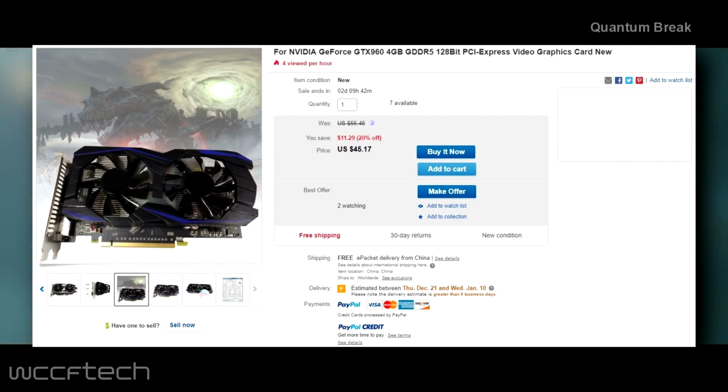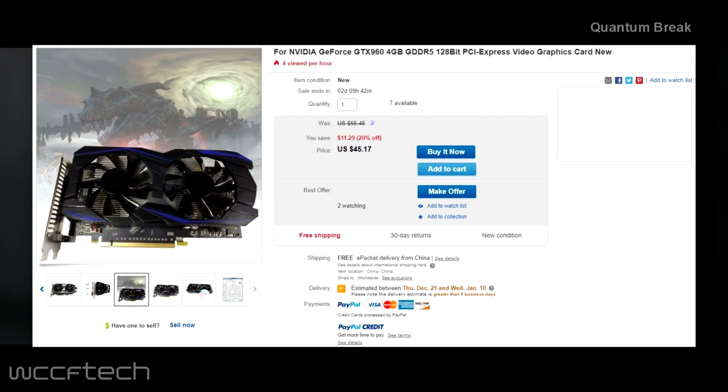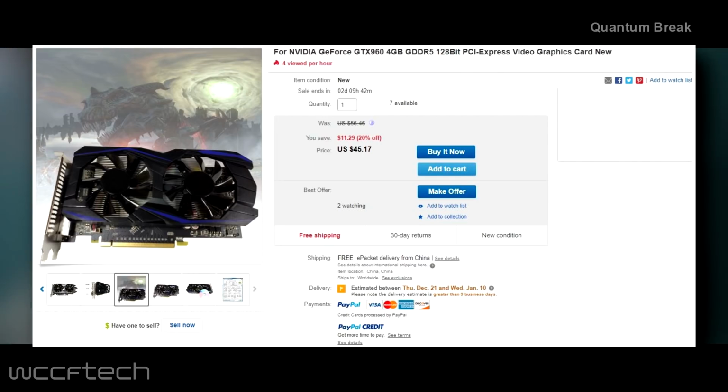Sure, it's an older card and an older architecture, but depending on the games that somebody's playing, it may be the perfect card for them. So why wouldn't you spend 40 bucks on one rather than the 80 to 100 plus? The thing is, I've never actually seen this particular design on a 960. In fact, it reminded me of an older scam that I've seen in the past involving the GTX 750 Ti. So a little bit of digging was in order.